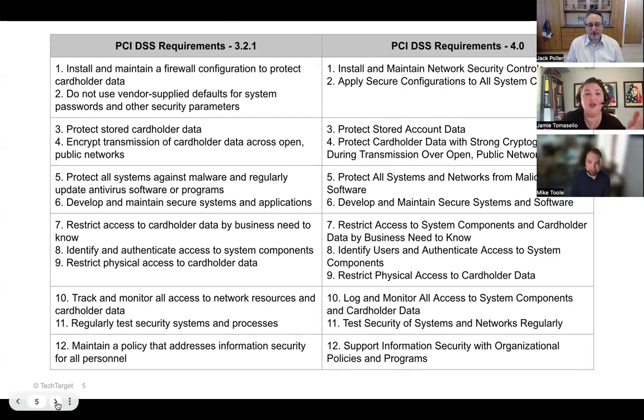So Jack, you had pointed out that it seems like a no-brainer to not use vendor-supplied defaults for system passwords or other security parameters. Well, in 4.0, that statement has been revised to apply secure configurations to all system components. So it really makes it a lot more clear.